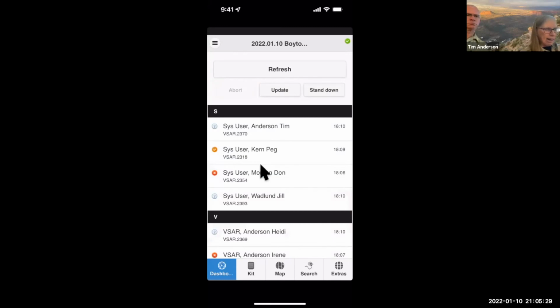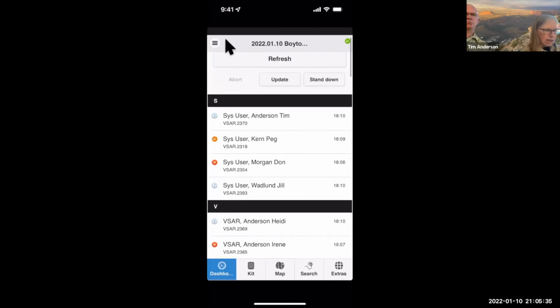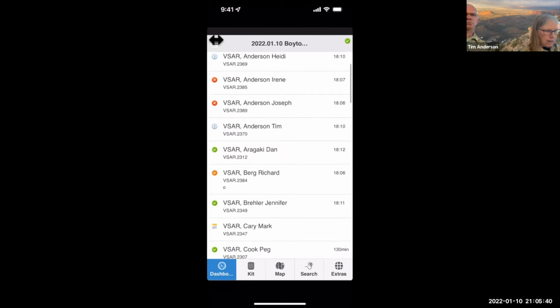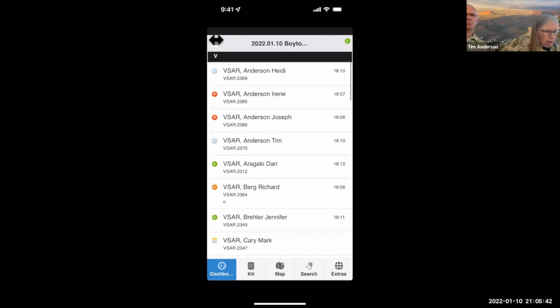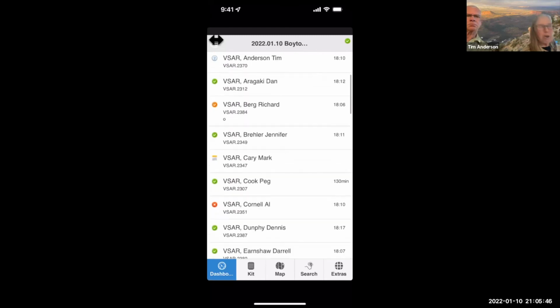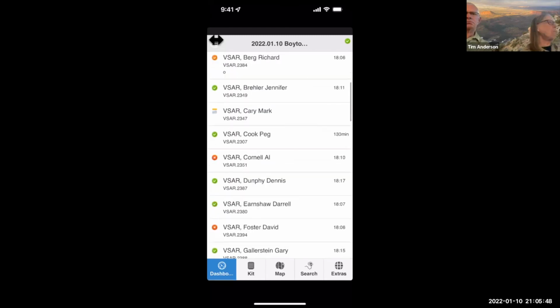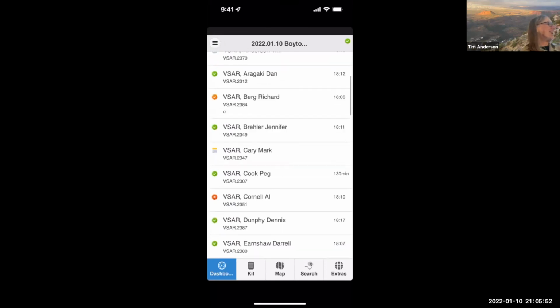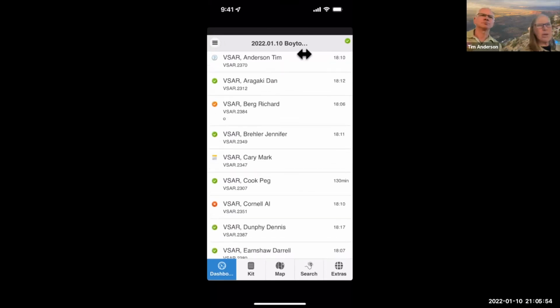And now, again, I've got the hamburger menu that lets me choose the different groupings. But in this case, if I just look down the list, this is where I'm going to see if any of them have the time. Oh, the time is on the right-hand side. So Peg Cook is still 130 minutes out. I think she put in a time because it still has 130 minutes. At the time, we saw her at 295 minutes.